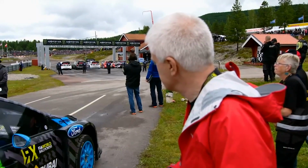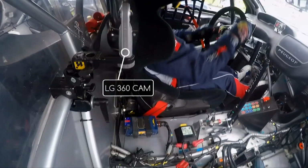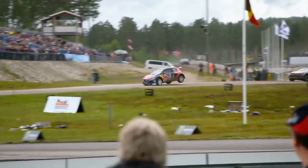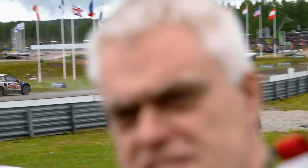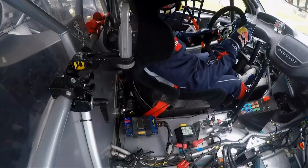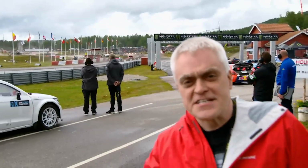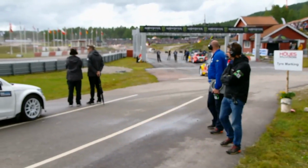Next, it was over to Loeb with my final camera. I give him, the most successful world rally driver, the cheapest camera. I hope he doesn't mind. Loeb was flying, literally. Ah, superb jump there from Sebastian. An excellent test of camera and car. And Loeb went on to win his race. Excellent! Sebastian's won. Time to check the cameras and the footage.